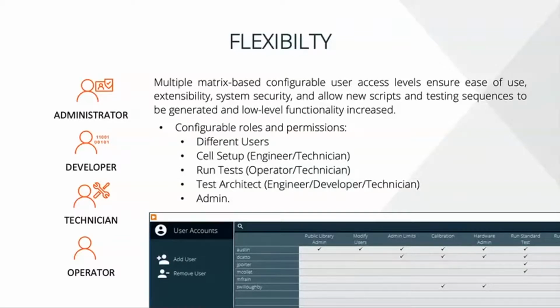Okay, so obviously as an organization, whether you work in the production test environment or the validation side of things, you're always going to have a team of people working with your resources, or maybe multiple teams or departments. And the reality is you're going to have different skill sets, different people, and these different people with their different skill sets are going to have to perform different tasks within the system. So what we've decided to do is supply a matrix-based configurable user access, if you will. This gets set by the administrator within the system.